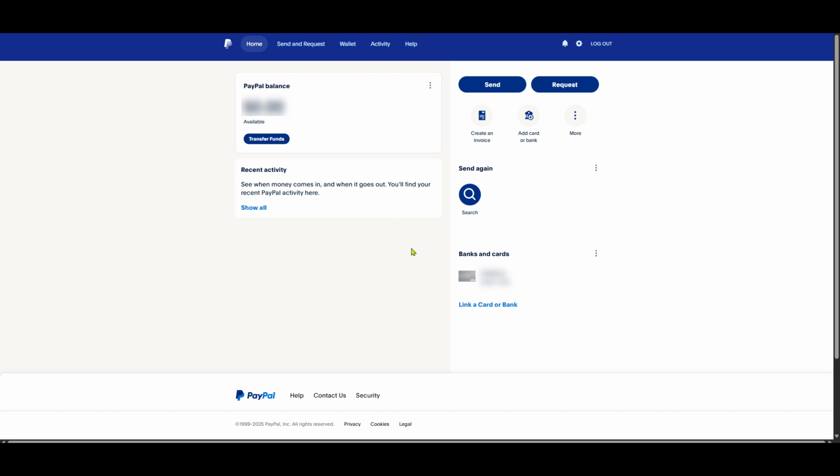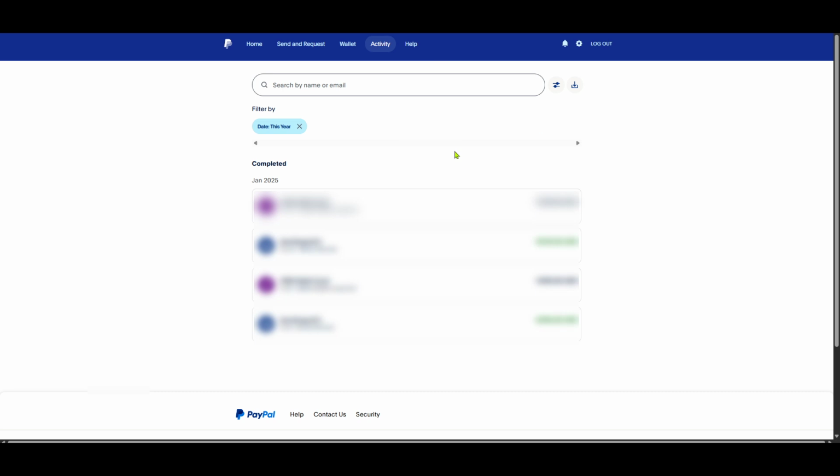Remember, regularly checking your transaction history not only helps you keep track of your finances, but also protects against any unauthorized transactions. So make it a habit to log in and review your activities periodically.